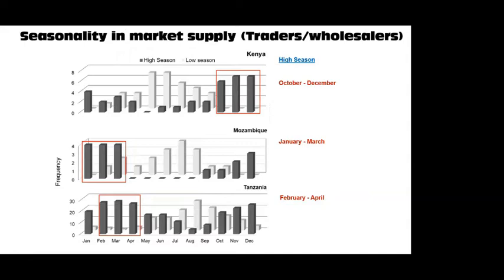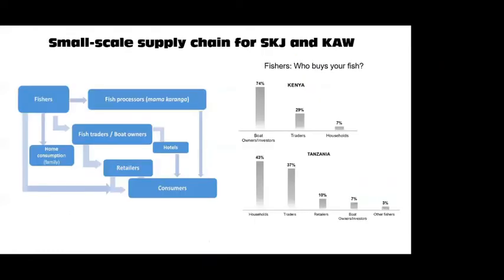based on what the traders and wholesalers experience in terms of the market supply, for Kenya, they reported their high season to be between October and December, whereas for Mozambique, the high season was in January to March, and then for Tanzania, the high season was in February to April. So we found that quite interesting, and we're trying to see how it correlates with the catch dynamics.